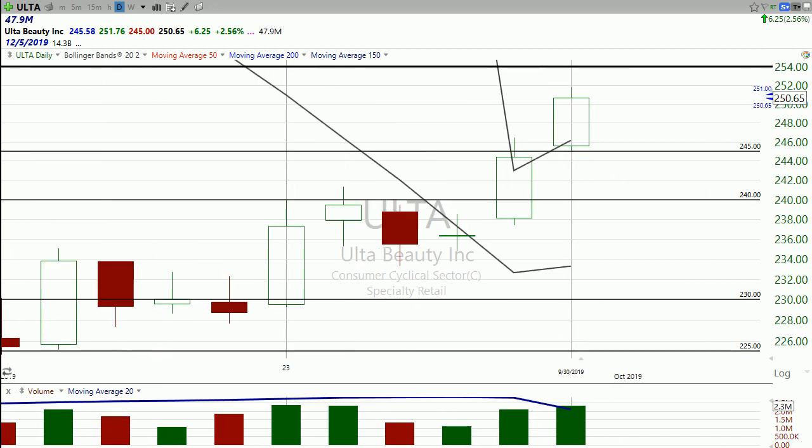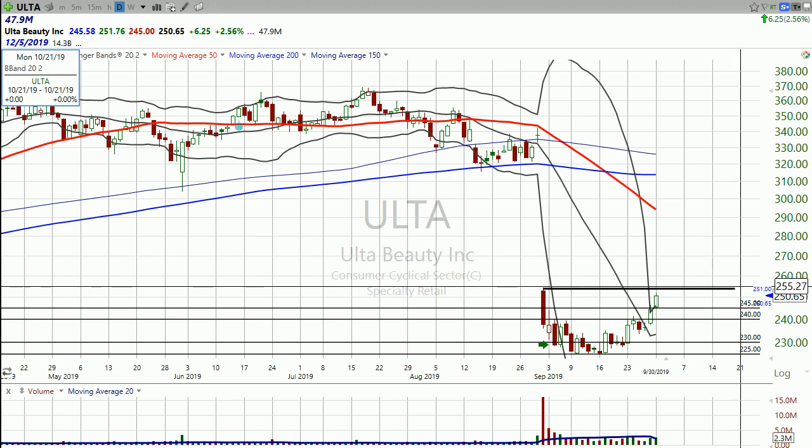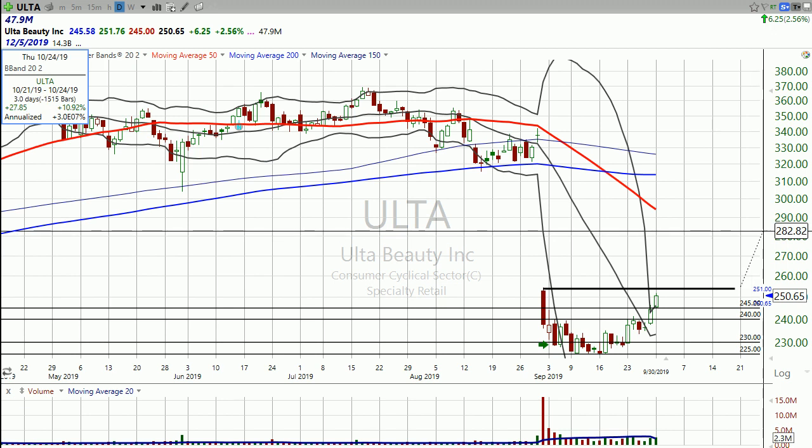I'm not talking about just doing it this way. I'm saying just take this stuff back 2, 3, 4 months, and then you have to assume that same hard level of resistance that was there before is not there now. So that's really what I'm looking for here. Once the stock breaks through 255, I think you can get a really nice trade out of this to the long side.